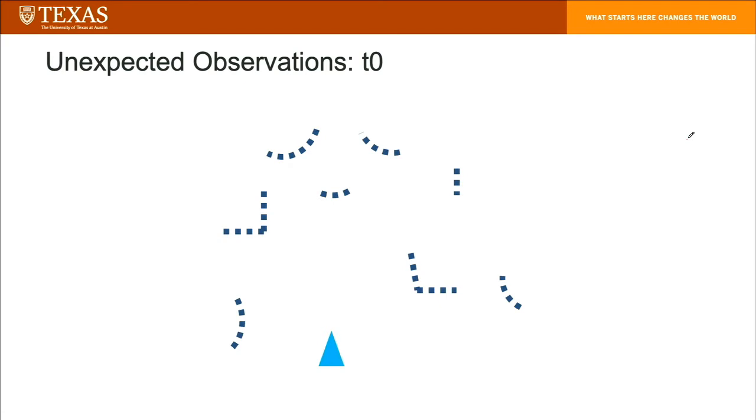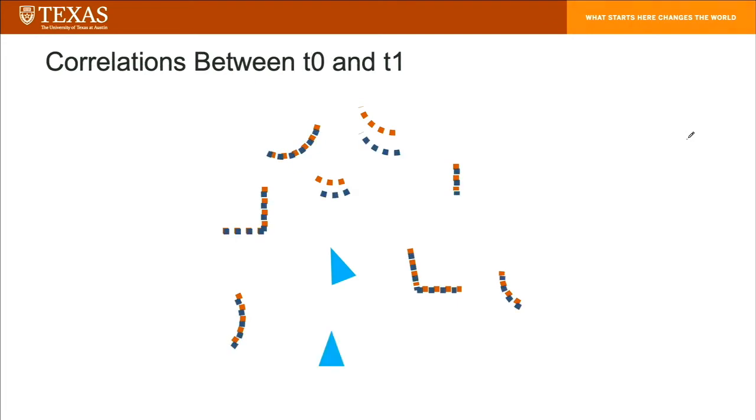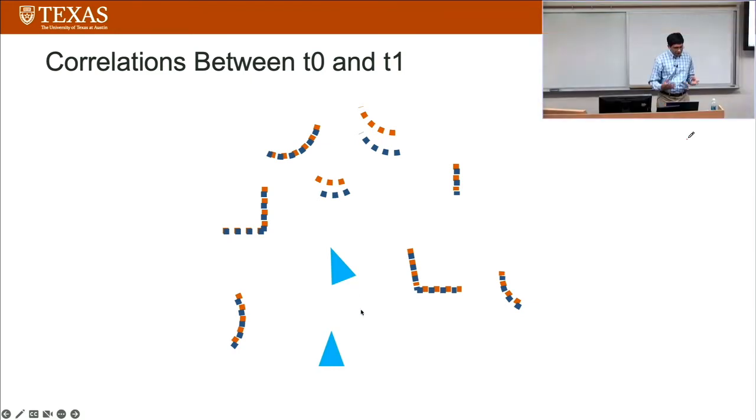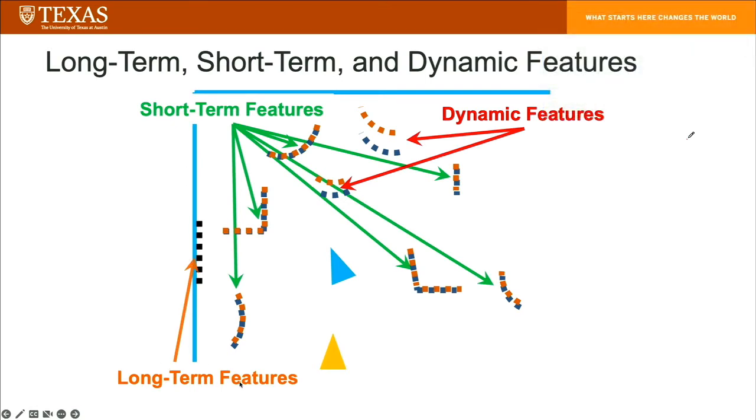What you can do is look at the observations from a particular time step t0, look at the observations at a subsequent time step t1, and start correlating the two of them. If you notice the correlations based on odometry, you get to see some patterns emerge. First of all, you have these things which we call long-term features, which are observations which we expected to match the map, and they do in fact match the map. There are things which it didn't expect to see, but it's consistently seeing them statically over the short term, and we call them short-term features. And there are things which it didn't expect to see, and they're moving around, and those are dynamic features.